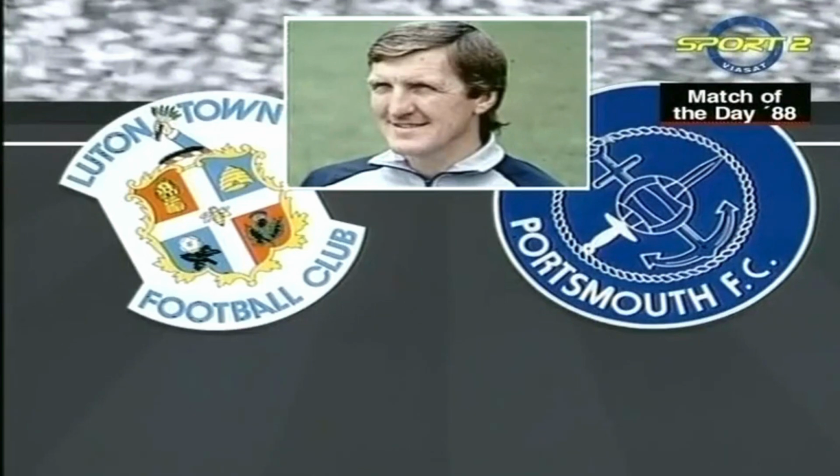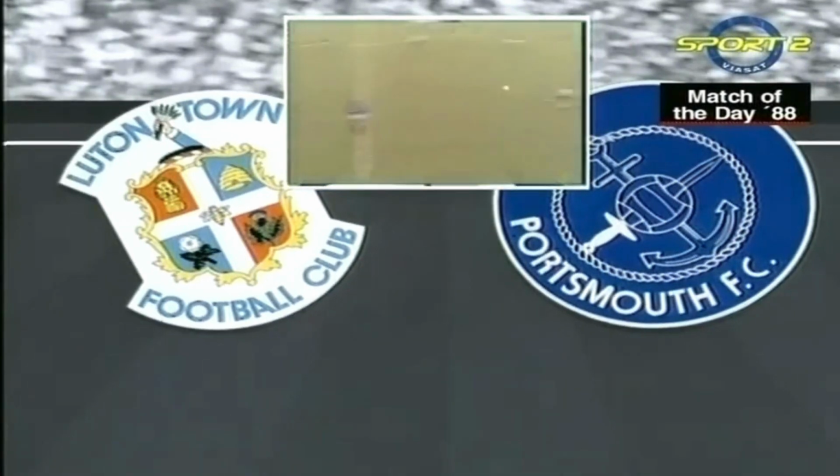And finally, can Ray Harford's Luton Town become the cup sensation of all time by taking a further step towards reaching Wembley 4 times in a season? They're at home too, against Portsmouth.